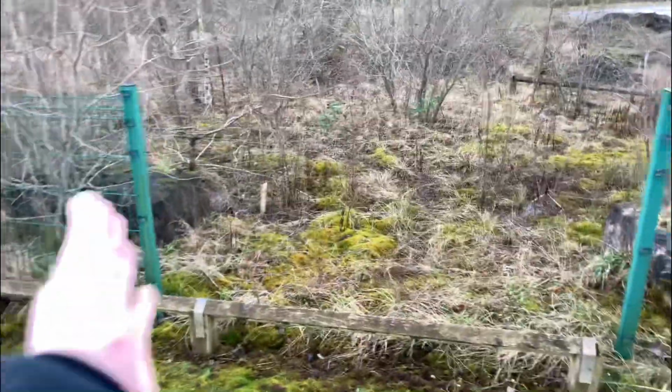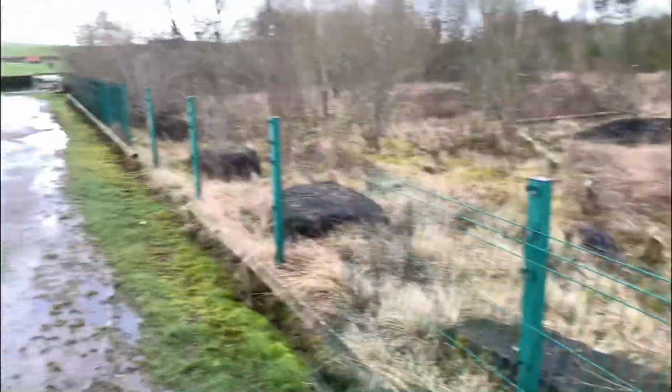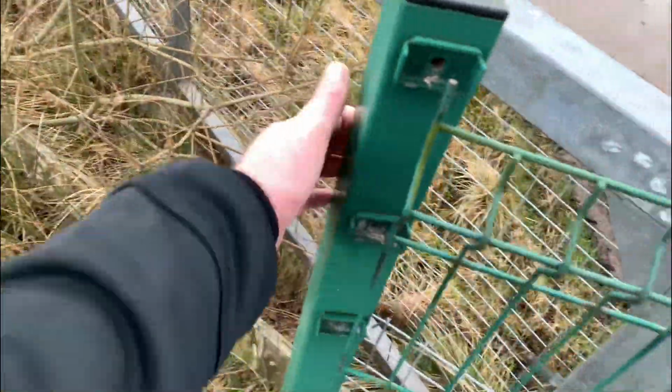Big drainage system there. And then you've got this bit here and that bit, and these are all hanging off this actual mesh bit here. Look, it's not even attached, it's just been pulled off for some reason. I don't know why a lot of them would be off. It's a bit weird that. Maybe scrapmen have come down and just took them off and binned them, because it looks like they just bolt in there.